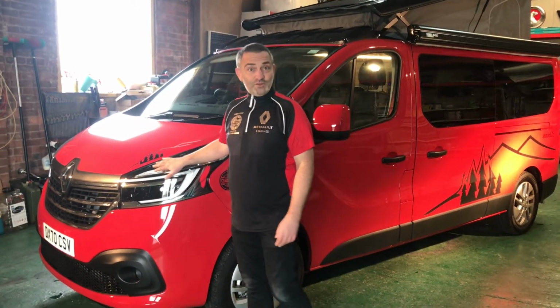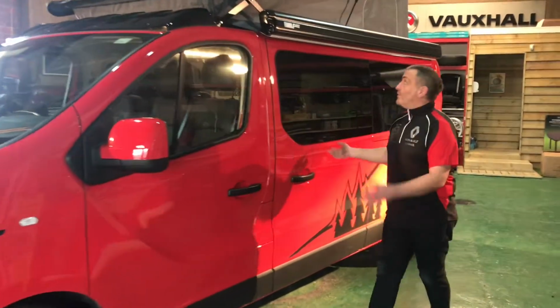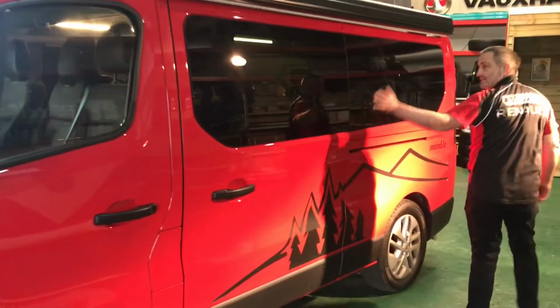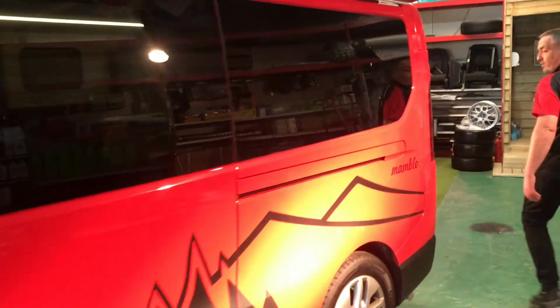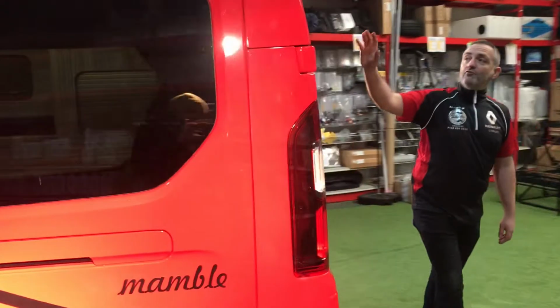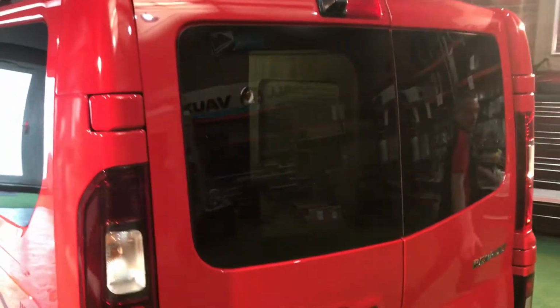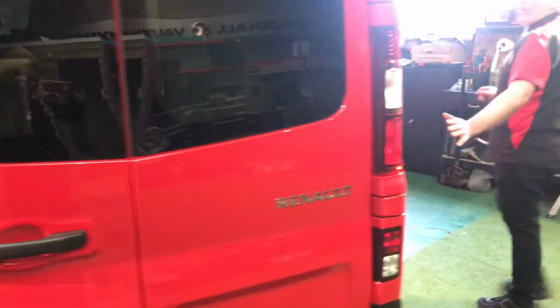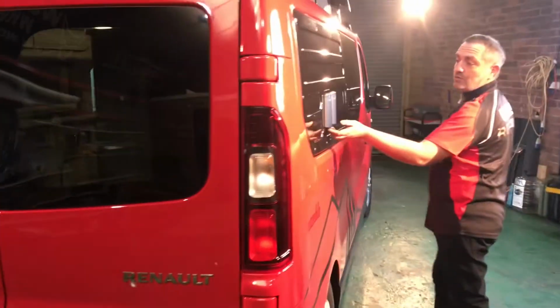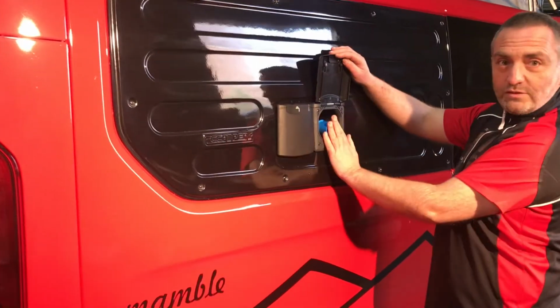Let me introduce you to the Renault Traffic Camper Van by CC Campers. This model is in a striking red. It is glazed all the way through. On the rear, this particular model has a reversing camera, which is high level. We've also got outside our signature token with water fill and a 240 hookup.